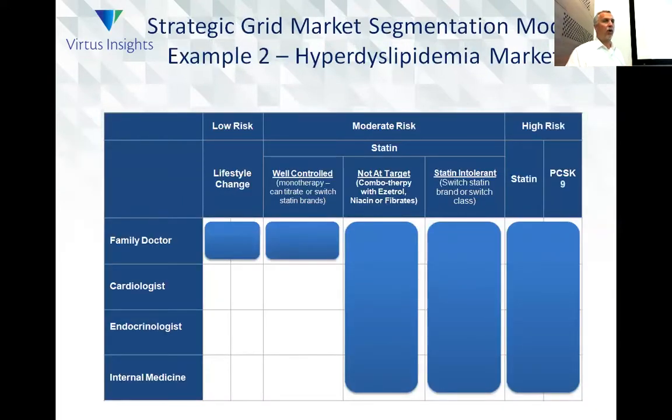Hyperdyslipidemia is also broken down into a number of different market segments. So clearly, family doctors treat patients at low risk or those that are well controlled. Statins are commonly prescribed by family doctors. Patients are not referred to specialists unless they have a problem. And what you can see here, those that are not at target can still be treated by the family doctor, or they could be referred to the cardiologist, endocrinologist, or internal medicine specialist. And the same with patients that are intolerant or those that are at very high risk.